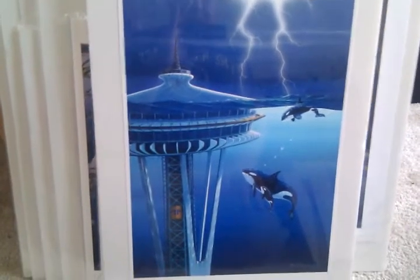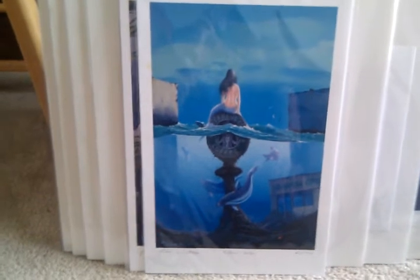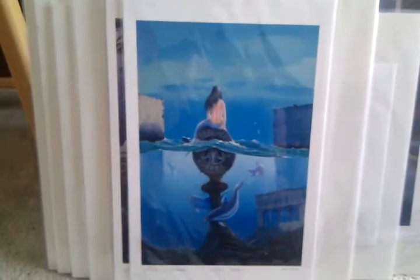This one's called Lightning Strikes. It's number 182 out of 250, and shows the Space Needle underwater, and you've got lightning striking. This one right here is part of his newer set. He started doing them really small, so a lot of people can afford them, because these are pretty expensive, and when they sell out, they're even more expensive.